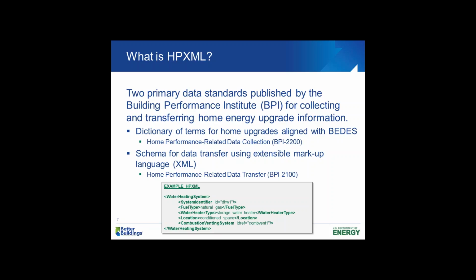The second is a schema for data transfer, and this uses what's called extensible markup language, or XML. These two standards are really enabling technologies that make it possible to make a lot of different kinds of process improvements for programs.